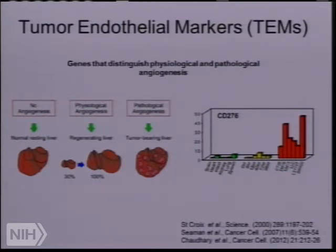One of the crucial moments for angiogenesis from a therapeutic perspective, in my opinion, occurred in 2000 when Brad St. Croix, who is actually the PI in our group, published a paper which I think is a hallmark in therapeutic angiogenesis. He looked at the transcriptome in tumor microvasculature and compared that to normal vasculature, just to understand what genes are upregulated, downregulated, or differentially regulated in tumor microvasculature.